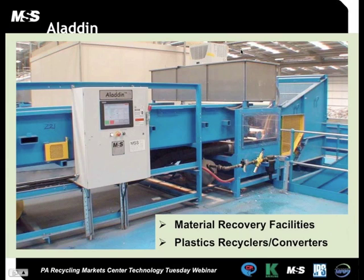So now I'm going to go through some different types of machinery that we use for different applications in MRFs and/or recycling facilities. You see some examples of machinery installed, and also what we use the different types of machines for. For example, the first one that I'll show you a few pictures of is our Aladdin unit, which we use in material recovery facilities, in MRFs, and also in plastics recycler facilities.